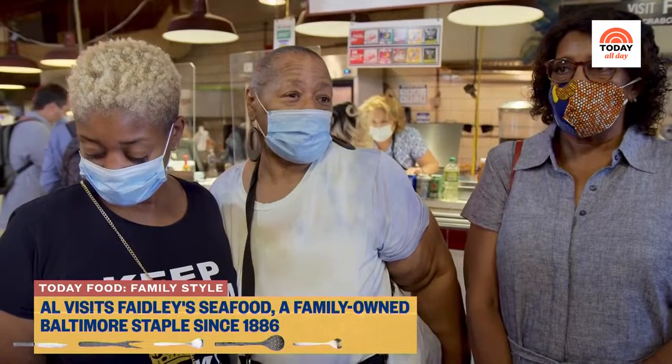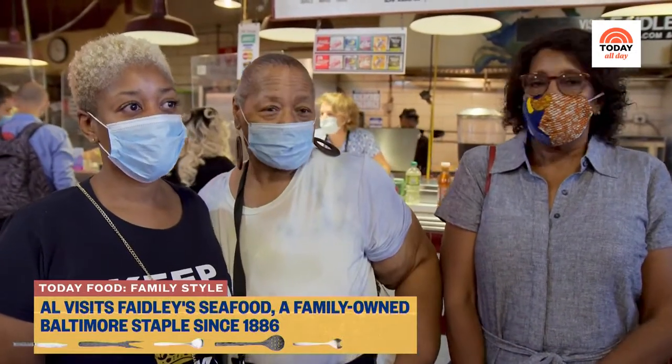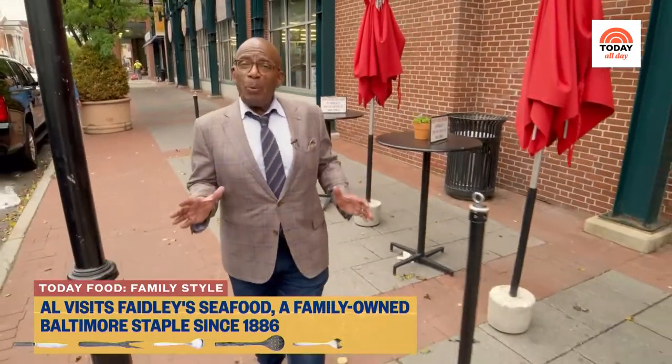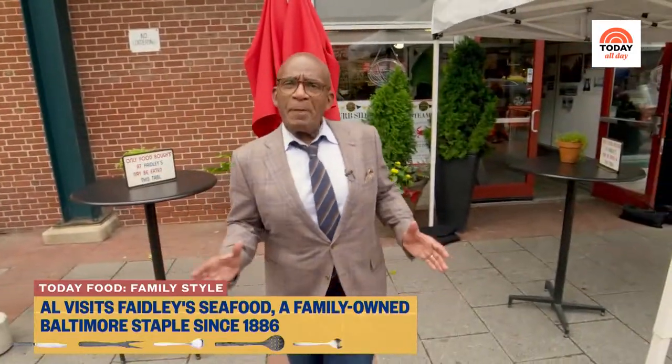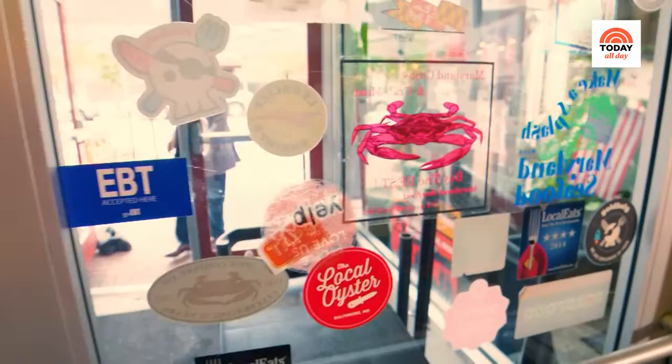We're headed back to Houston today, and we wanted to have the best crab cake in town. We're from Orlando, glad to be here. People have been coming to Faidley's for years. Yes. Ever since I was little, and I'm 25. People from all around the world come here to Baltimore just to grab a bite of the famous Faidley's crab cake. It's made with fresh Maryland crab and family love.